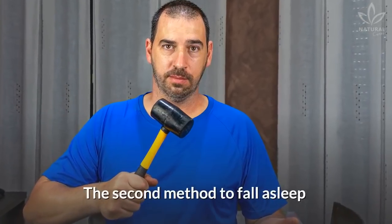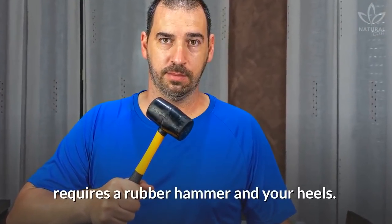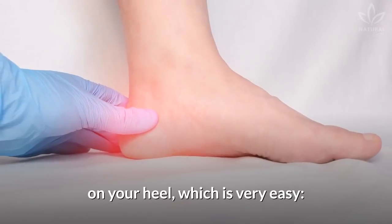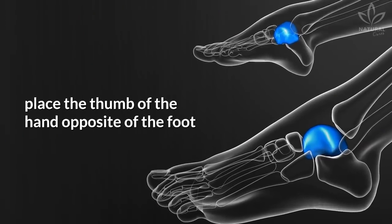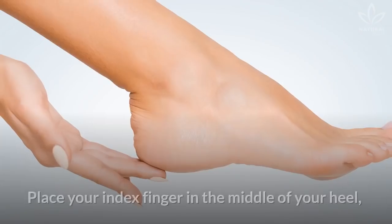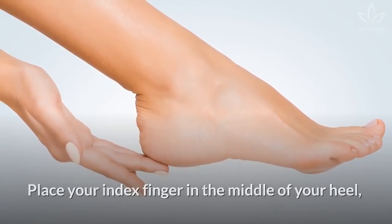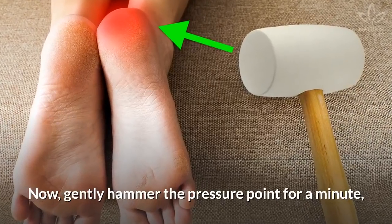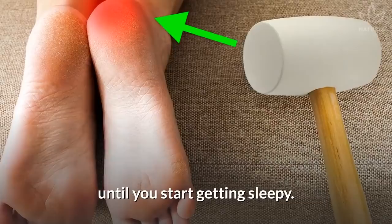The second method to fall asleep requires a rubber hammer and your heels. You will need to locate a pressure point on your heel, which is very easy. Place the thumb of the hand opposite the foot you will hammer over the lateral malleolus. Place your index finger in the middle of your heel and you will find the point. Now gently hammer the pressure point for a minute until you start getting sleepy.